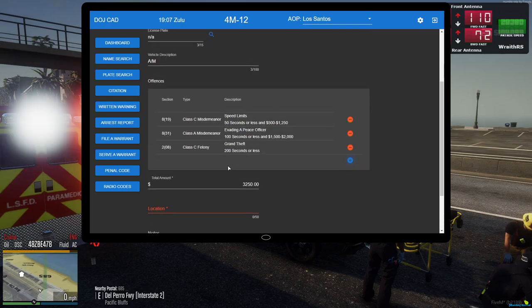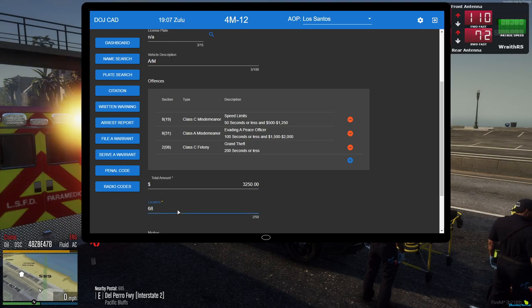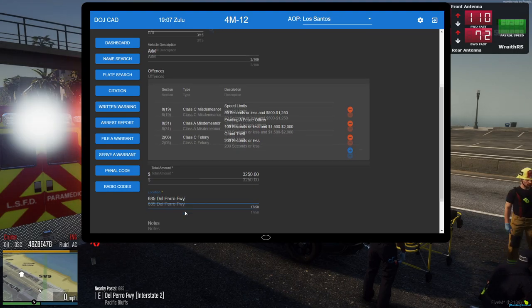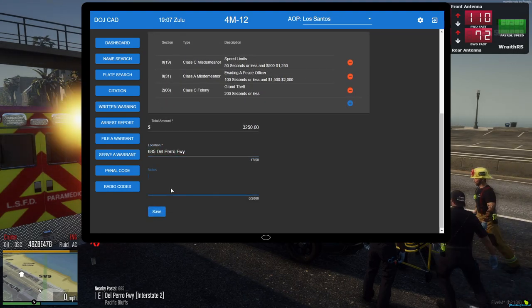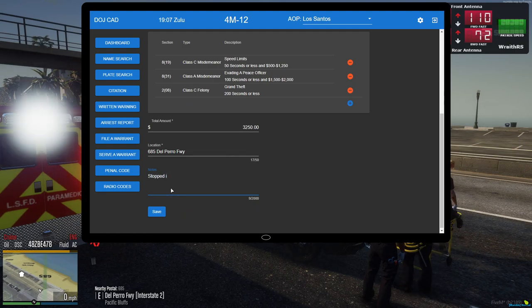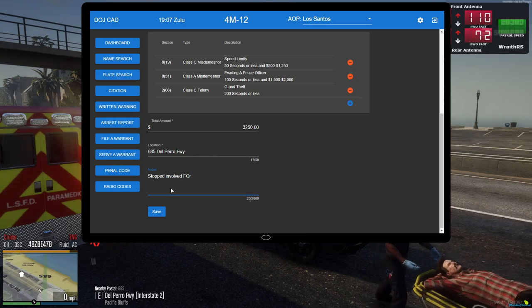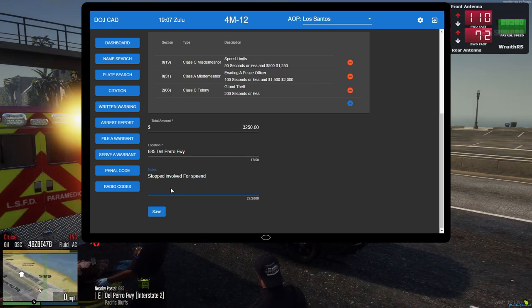That's his citations. That's a report. So standing, bleeding, kind of superficial. Final stop is 685 Del Perro. Freeway. Left. Stopped. Hand down. Involved. What uniform? For you're a trooper. For speeding.